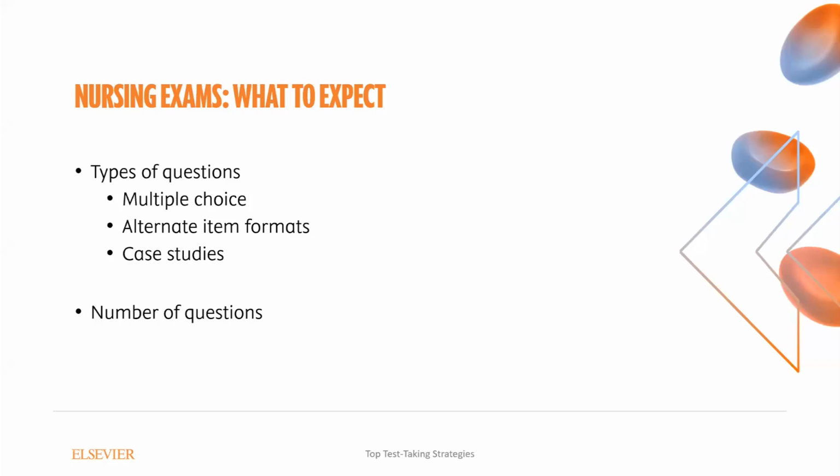All right, so most questions that you'll encounter on nursing exams will be multiple choice questions, which consist of a question and 4 possible options. You're probably very familiar with these types of questions from your support or prerequisite courses. But again, what you need to remember is that nursing exam questions will require you to think critically.